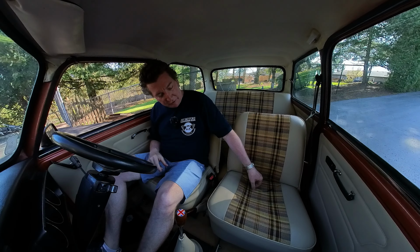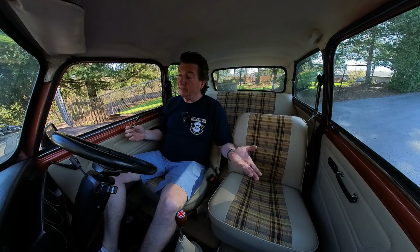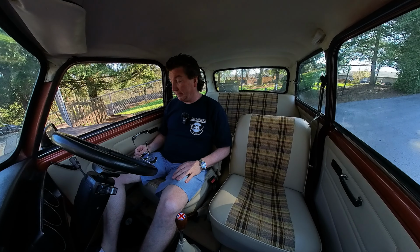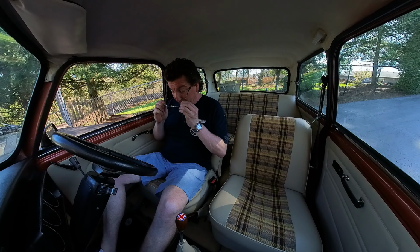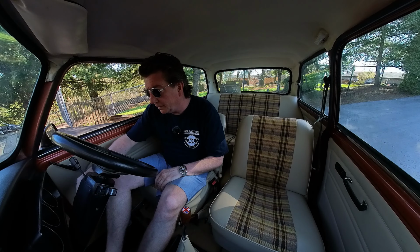1979 Mini Special, very rare, very cool. I mean, everything's like brand new in this car. We did a lot to it. Lynn's done a lot to it. It's pretty crazy. So anyway, let's see what this thing sounds like and drives like.